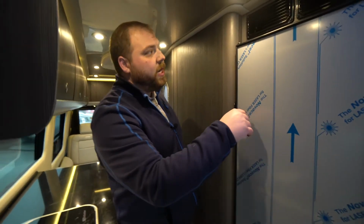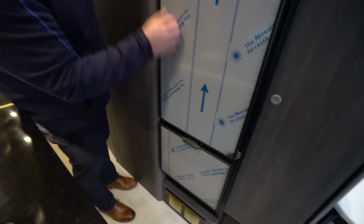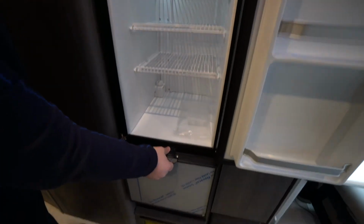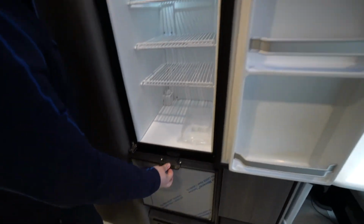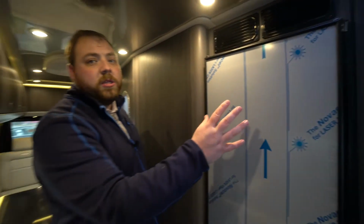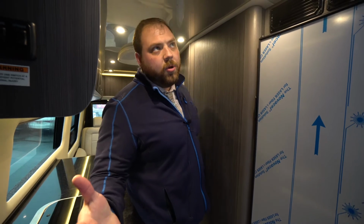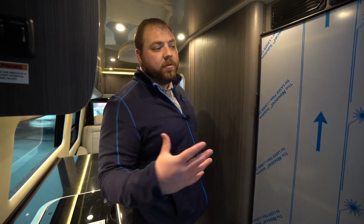You'll see those everywhere. Right behind that, again still on the driver's side, is our refrigerator and freezer. We do have a large refrigerator and a separate drawer style freezer there. So really cool to have both, and large ones at that. And they're electric, so as soon as your batteries turn on, these turn on. As soon as you turn your main disconnect on, everything comes to life. So no need to have propane or anything like that. If you're running low, your fridge is still going to run as long as you have power.